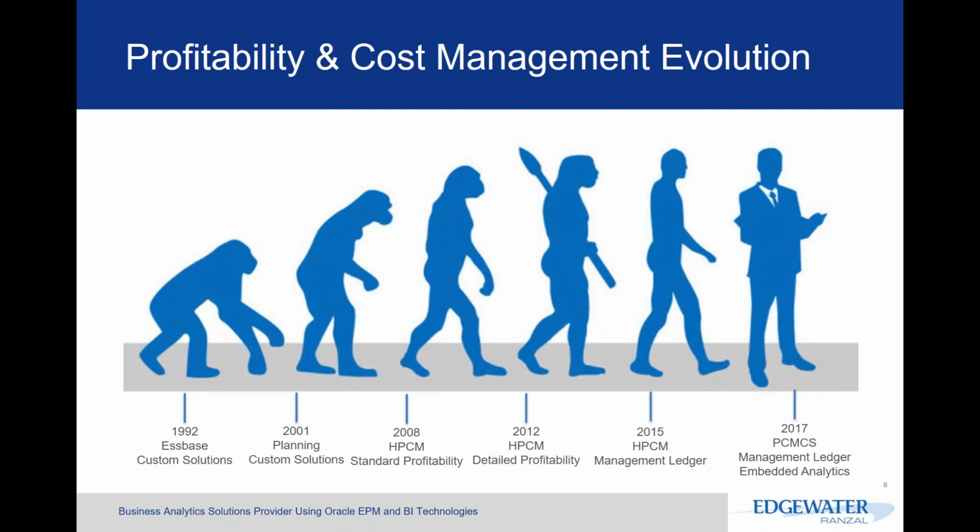And Standard Profitability was, and it still is, a great product, but it had specific shortcomings. So in 2012 they released Detailed Profitability, and again in 2015 they released Management Ledger. And each of these three products, being Standard Profitability, Detailed Profitability, and Management Ledger, built on each other and formed a specific niche within the profitability and cost environment. And finally, we get to the stage that we are today, which is profitability and cost management. And profitability and cost management, as you see as we go through these slides, is really the complete allocation solution. It's a fantastic tool for profitability and cost management, and it really does have everything that we need in order to add value to your profitability and cost analysis.